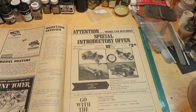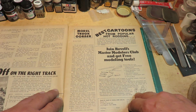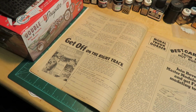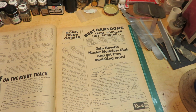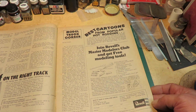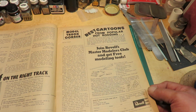Let's see, Model Car Builder special introductory offer for Model Car Science. It's a subscription advertisement. Over here, Model Railroading Ideas, also from Delta Distributing. Let's see, best cartoons from Popular Hot Rodding. You guys like that? I guess it was a little best of, a magazine, I don't know, for 50 cents and 15 cents postage.